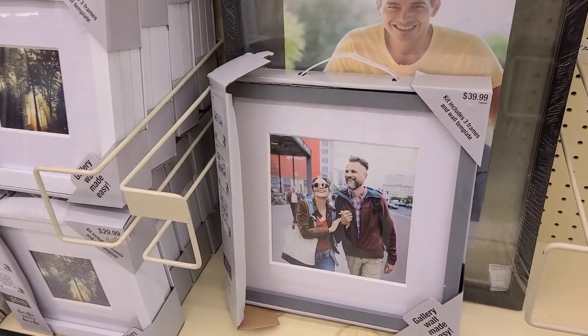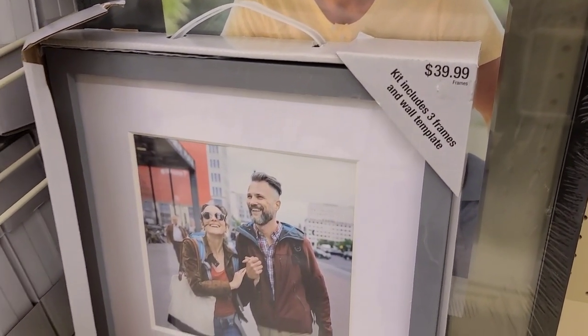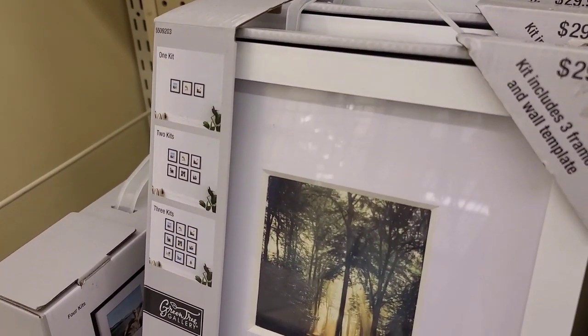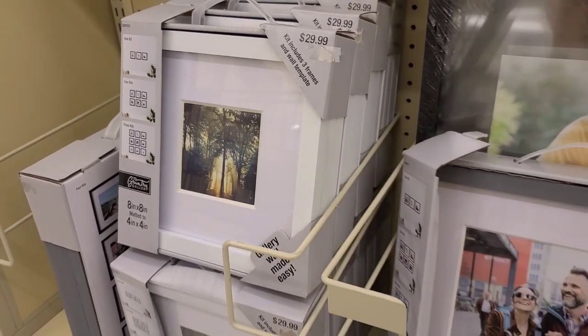And if you wanted to spend a little bit more and not have any work to do, they have these sets of 3 that come already matted, and they have them in 2 different sizes. However, I did not see any black options. I only saw gray and white.